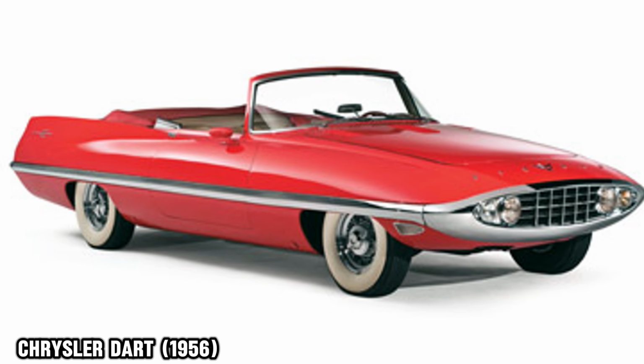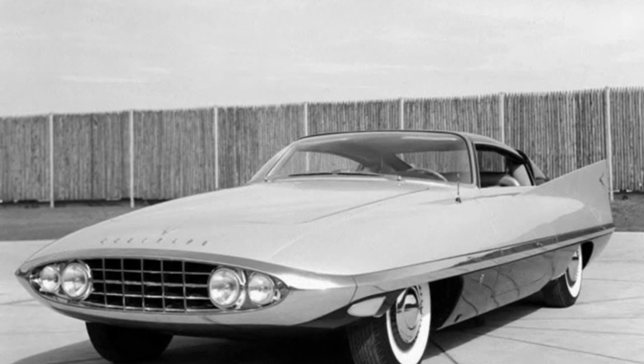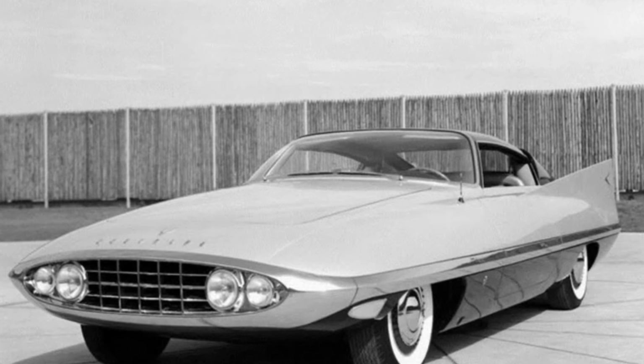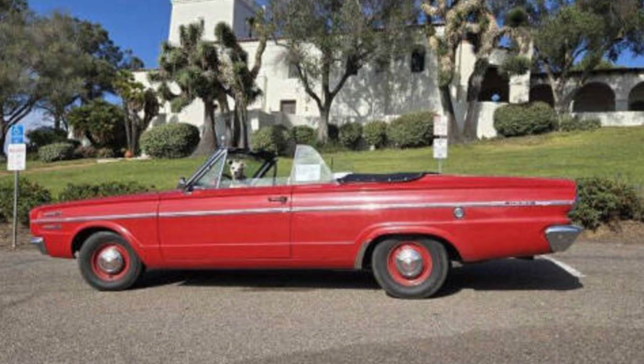Chrysler Dart, 1956. Long before the Dart became a sensible family sedan, Chrysler used the name for something far more ambitious, a concept car that looked like it had been designed by aerospace engineers who had never seen a road. The 1956 Dart was Chrysler's vision of what sports cars would look like in the jet age.